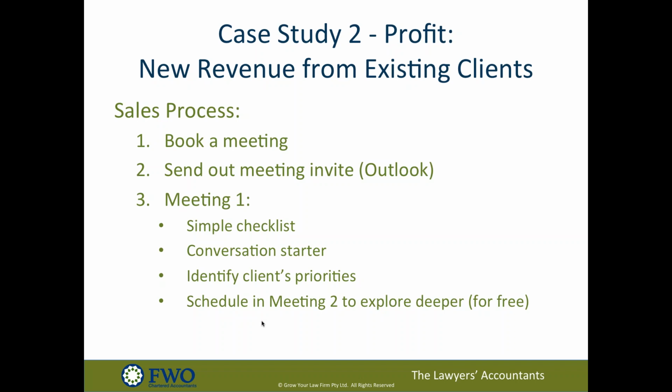So basically when they booked the meeting, they said, look, what we're doing with all of our clients over the next 12 months is making sure that there are no areas of risk existing within your firm. Over the last number of months, we've had a few matters where, if the clients had come to us previously and we'd put into place some strategies around whatever it was, then they might not have had this legal matter.